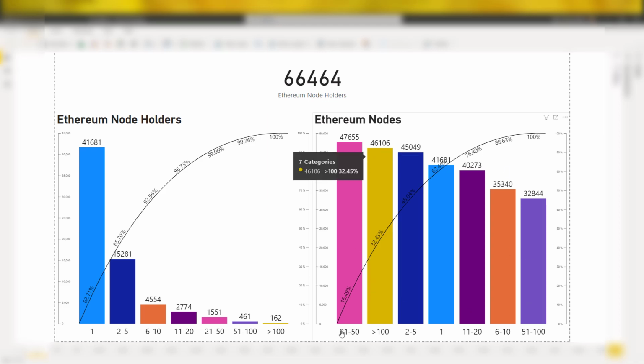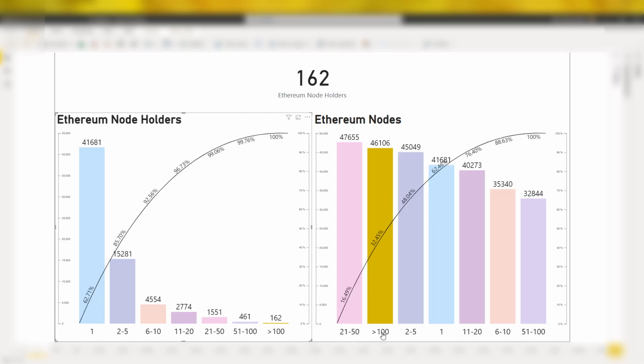It shows the ranking of user categories by the number of nodes held. You could see users with 21 to 50 nodes got the highest number of nodes, and those with 51 to 100 nodes got the least number of nodes, right? Let's look at the whales. So we got 162 whales here, which is 0.2%. If I click on them, you see they are ranked number 2 in terms of the number of nodes held, and they got 46,000 nodes, right? So in percentage terms, that's 32 minus 16, which is 16% of all the nodes. So whales, who are 0.2%, hold 16% of all the nodes.